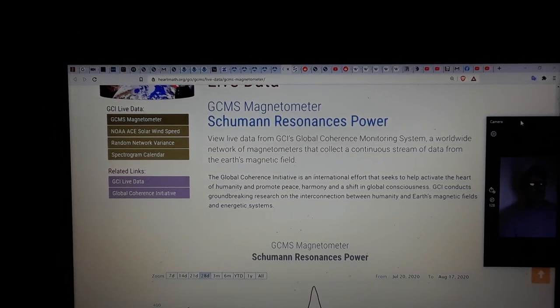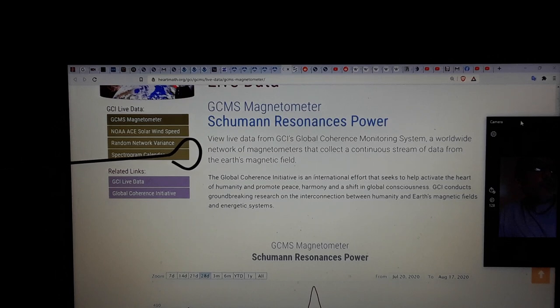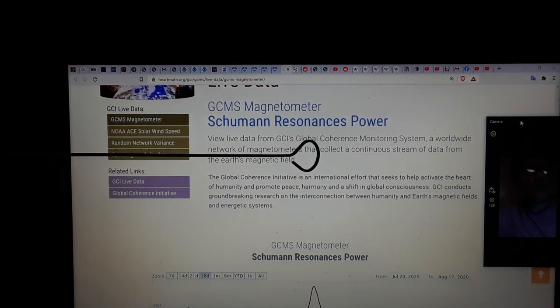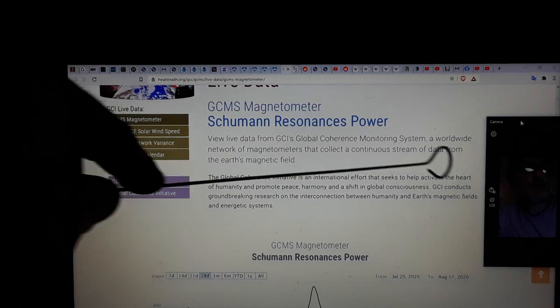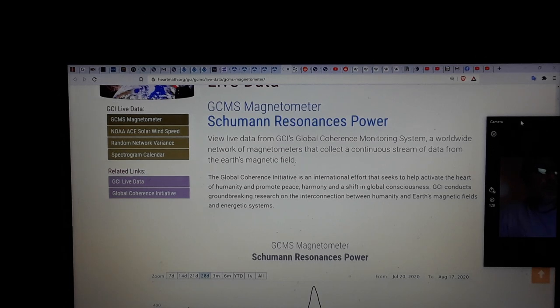this just basically says view live data, although I have to say, they haven't updated this since the 17th, so we have seen more recent data than August 17th. All right. It says on here, the GCMS magnetometer, Schumann Resonances Power, view live data from GCI's Global Coherence Monitoring System, a worldwide network of magnetometers that collect a continuous stream of data from the Earth's magnetic field. All right, so this is from the magnetic field of the Earth, not the Schumann resonance.